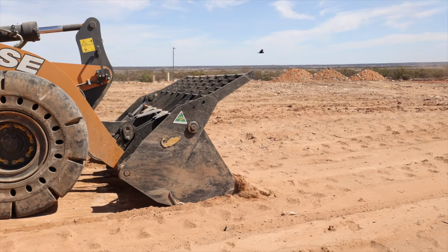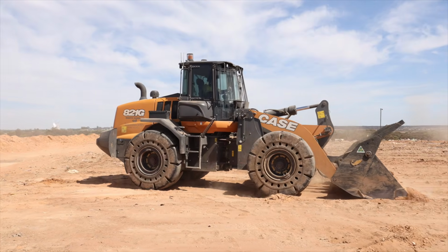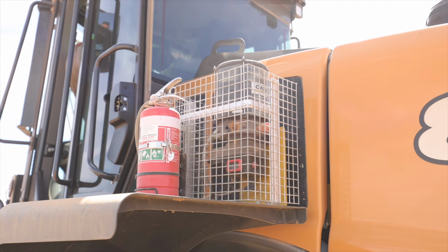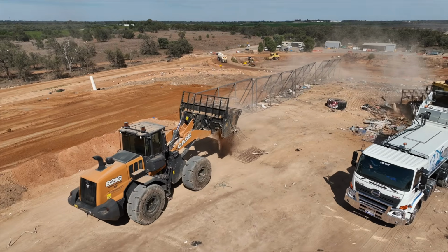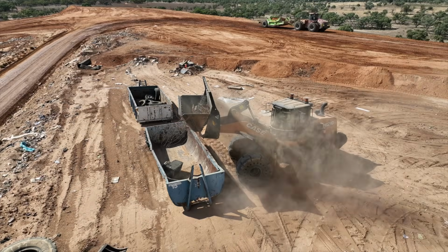With the loader, it's got very good visibility around the cabin. The machine as a whole comes from the factory with an auto grease system, which is a bonus for us. It's less time the operators need to spend doing their pre-starts on the equipment. So at this point in time, the Shire is running three Case wheel loaders we've purchased through SA Tractors.